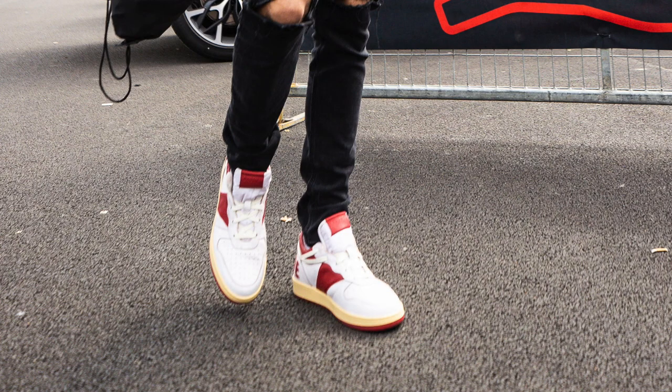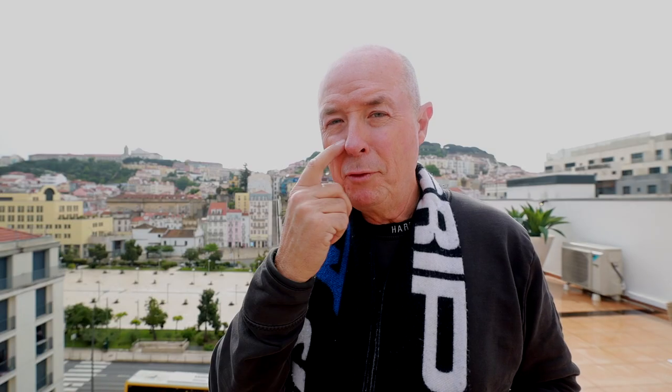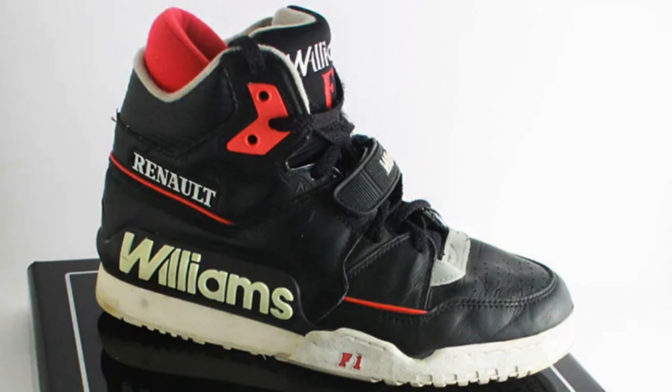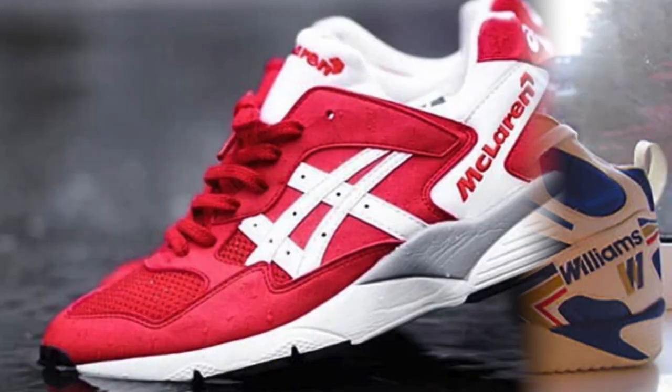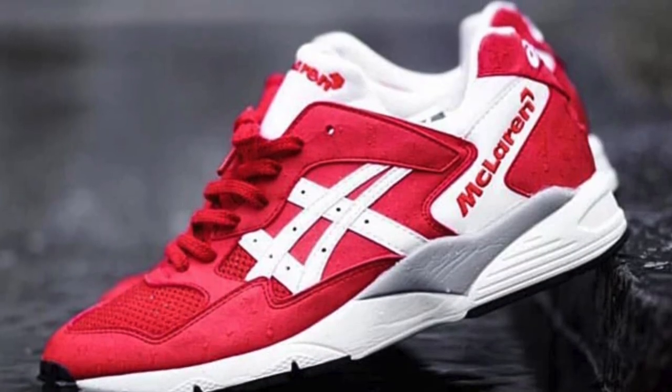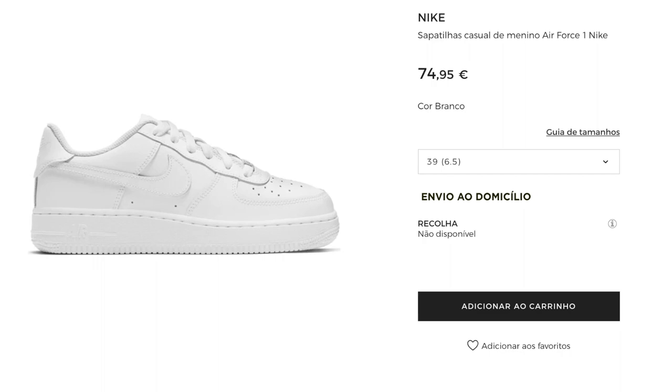On the Thursday at Imola, Daniel Ricciardo came in wearing these Rude B-Ball high-top sneakers. Now, McLaren and Rude are doing a collaboration clothing-wise, but it's not actually the first time that teams have done collaborations. If you go back to the 90s, I'm pretty sure it was, these Williams shoes were impressive, and McLaren's also done collaborations decades ago. Lando Norris, on the other hand, came in on his casual day Thursday in a simple pair of Air Force One Nikes. That's 20% of the drivers covered.